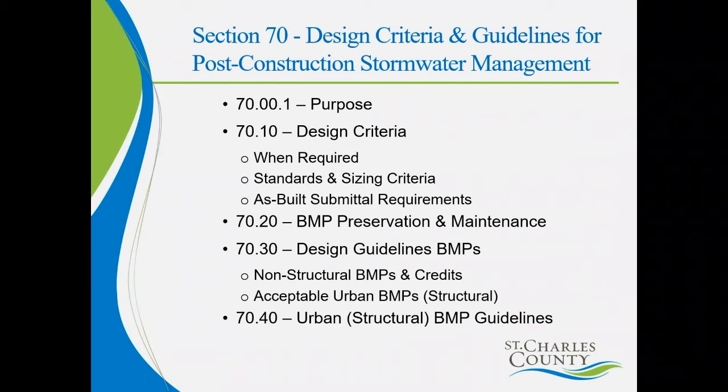But it starts out with purpose, and that's important to us. Again, there are not a lot of formulas in that, but the purpose sets out the whole strategy for how we want you to approach this design. 7010 is our design criteria that tells you when these types of stormwater management are required. It tells you the standards and the sizing requirements to build these, and it has as-built submittal requirements again for those facilities.